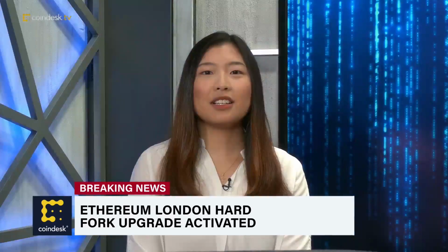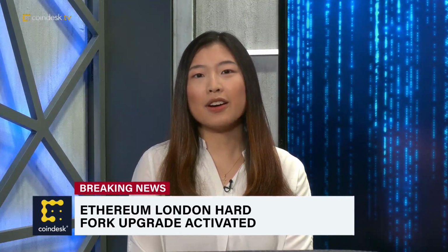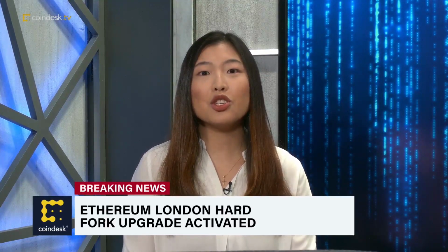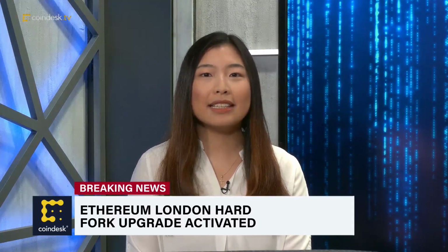In the short term, before the merge is activated, I don't see a big impact on ETH supply or ETH price, primarily because currently Ethereum continues to issue new coins through block subsidies, through a fixed amount of ETH per block. That's 2 ETH per block. And the amount of fees being burned, I don't think will offset that completely.